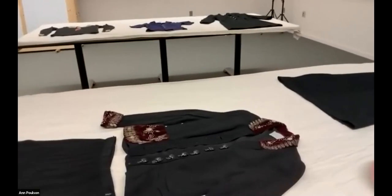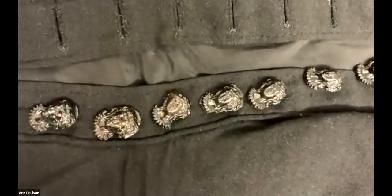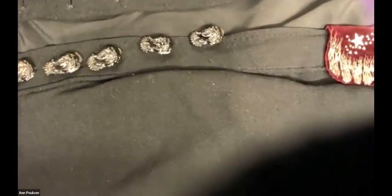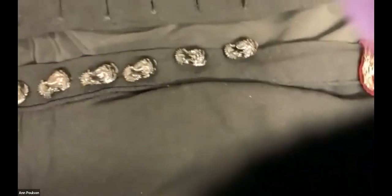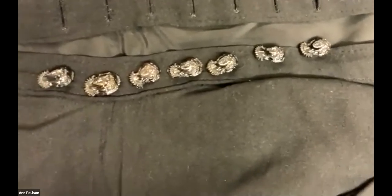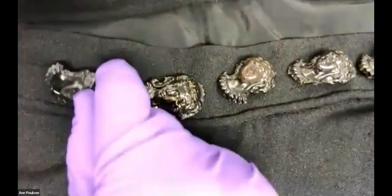Okay, so this is the jacket, let me just unhook this. These are the buttons that we're talking about. You can see they're not evenly spaced, which, considering how carefully everything is constructed, suggests to us that this was not the original work. But let's see, where's the camera? These are molded metal.